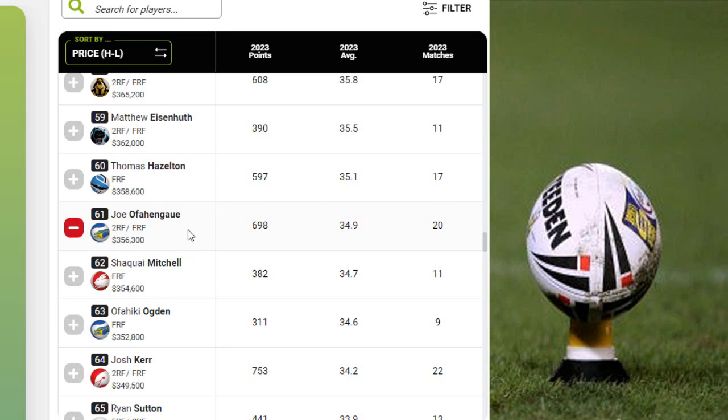The more I think about the Eels, they got Campbell Gillard and Polo up front, and then surely Hopgood gets the lock spot. Or Madison, yeah, Ofahengaue bench role at best. So again, there's just too many forwards at the Eels. He just won't get the minutes.